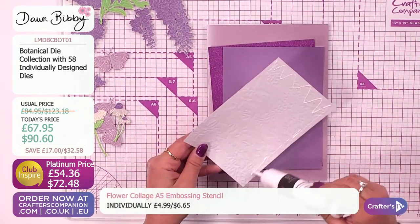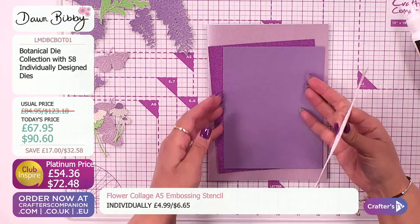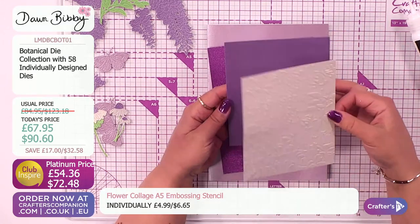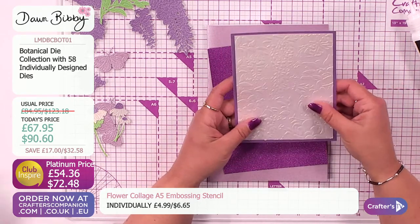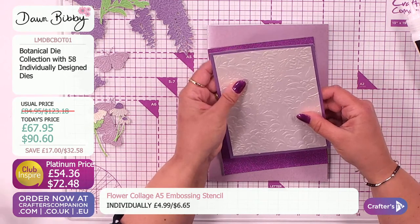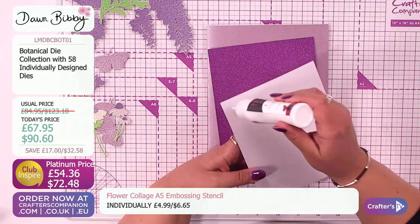The glitter cardstock is available for you. It was a ridiculous price, 90 sheets for not very much. It was really good value, wasn't it? Didn't we work it out to 21p a sheet? 21p a sheet. How did you remember that? I have no idea. 21p a sheet.